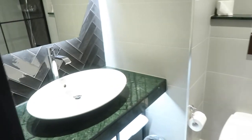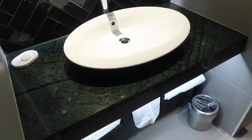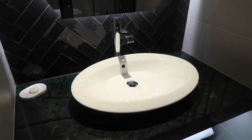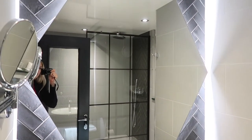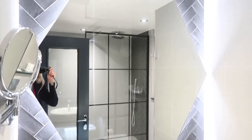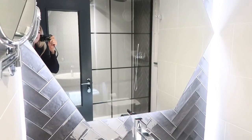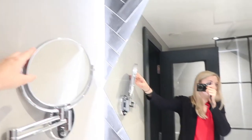So yeah, look how pretty this bathroom is. We got the kind of green marble-esque look. Look at that massive sink. Really cool, kind of geometrically shaped mirror. I don't remember which geometric shape it is. There's six, what's the one with 6 angles? We've got a little makeup mirror over here.